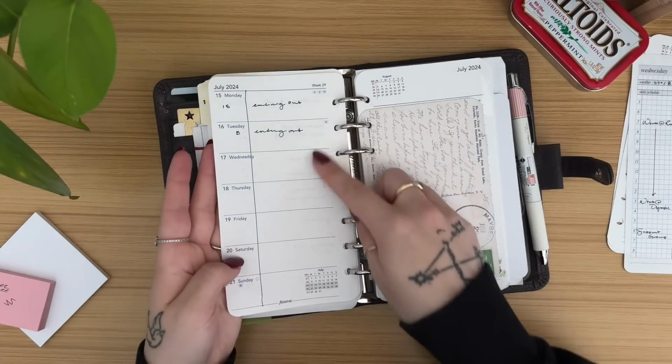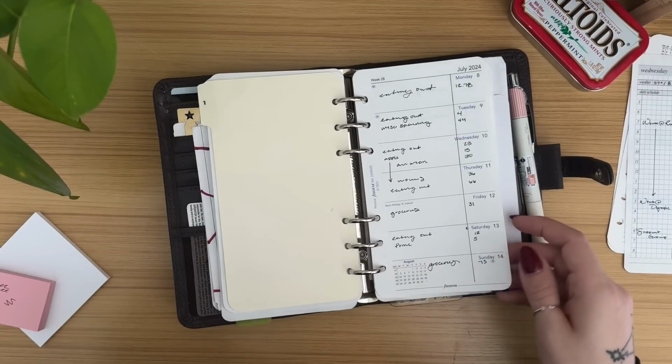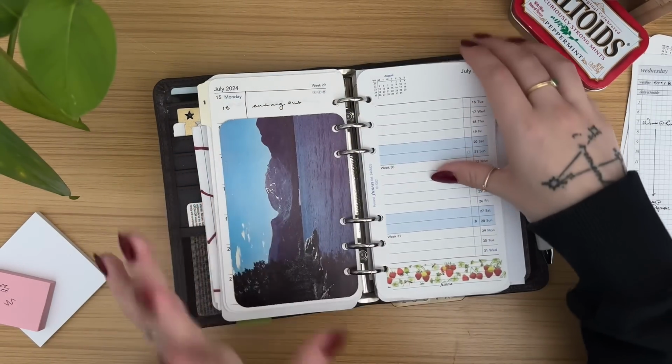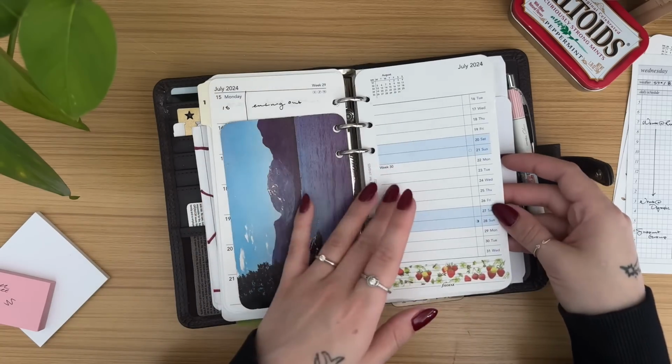And so here is this week. It's been a lot of eating out recently, which is not my favorite thing ever, but that is one of my trackers, and this is something I reference daily. Next is my movement tracker. So this is where I am writing down any exercise.